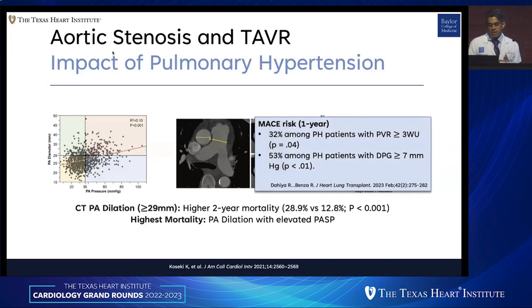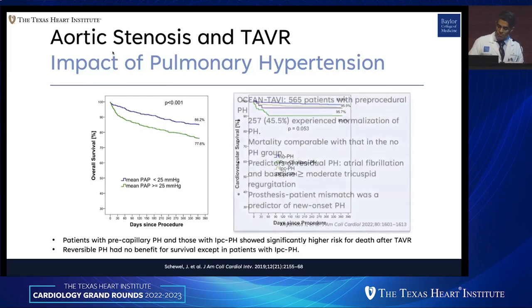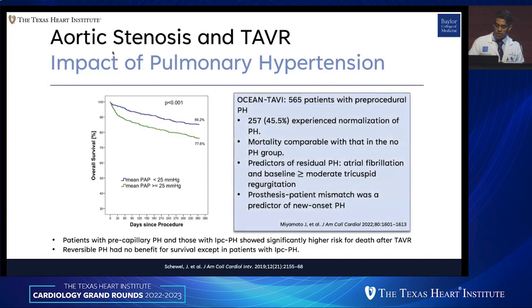This is another study from Benson and colleagues that showed that those patients who went for TAVR that had PVRs greater than 3 Wood units had increased cardiovascular adverse events. In this other study here, they showed that actually the importance was in those patients that had different groups of pulmonary hypertension, and those patients who pre-TAVR had evidence of reversibility probably did better than those patients that had fixed pulmonary hypertension. In this study from 2022, they looked at 565 patients, and as far as pulmonary hypertension and normalization after TAVR, they found that most patients, actually about half the patients, normalized their PA pressures after TAVR.